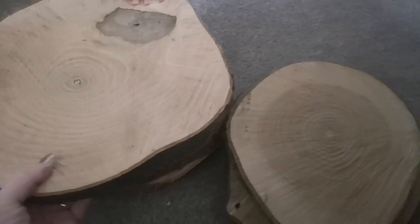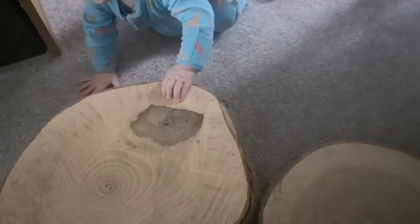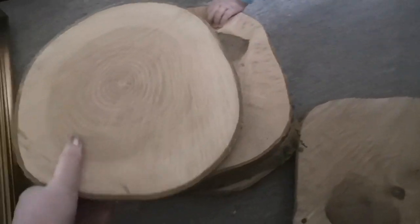So these are my 5 log slices that I need to get some wood oil to treat. Try not to trap Harry's fingers. And then I'm going to go and show you my donut wall. So here it is. It's not quite finished. It's just propped up at the moment.